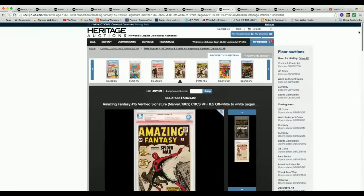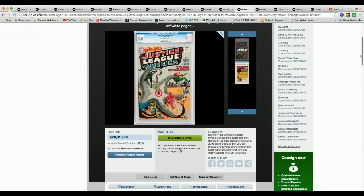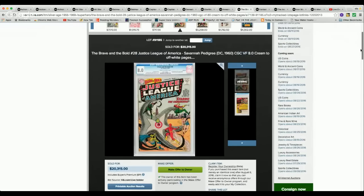Okay. Once again, investing in high-grade keys, regardless if it is Silver Age, Golden Age, or Bronze Age, can be very risky. Okay, very risky. I can't advise against that. I cannot advise people to invest their money in this kind of investment because it's too volatile. Okay, there's a better way to invest in comic books, mostly in low grade to mid grade books. But when you enter into the high grade range, good luck. Even for Amazing Fantasy 15.